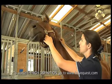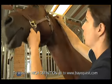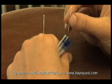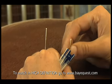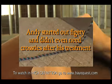And you can see already, even there at the top of his neck, that would be a positive reaction. That's over what we call the bladder 10 point. Andy really doesn't mind his needles, and that's true of most horse patients. They actually quite enjoy the treatment because of the endorphin release that occurs with needling. And that is one of the reasons that acupuncture works as a treatment.